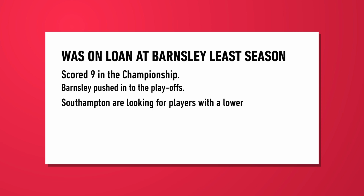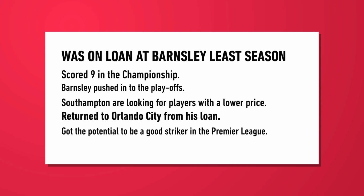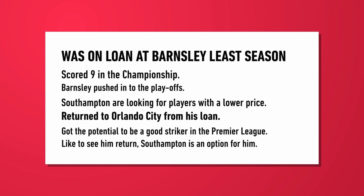and although many clubs are looking at Dike since he's returned to Orlando City from his loan at Barnsley, I don't think this is a transfer that will be too expensive. He's got the potential to be a good striker who can give defenders a hard time. Trey Adams found his place in the team, and this could be a good link up between the two. He's a player I'd like to see back in England and maybe in the Premier League, and I think Southampton would be a good fit for him.